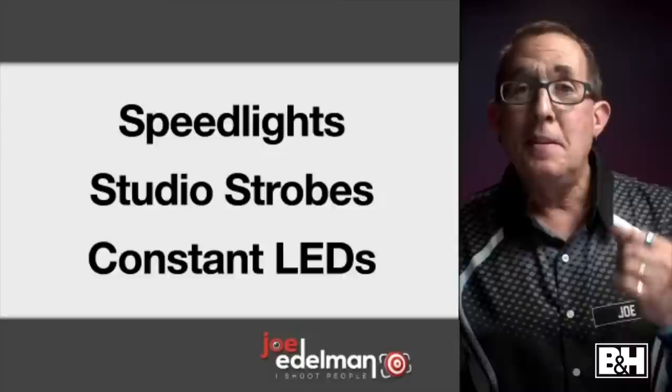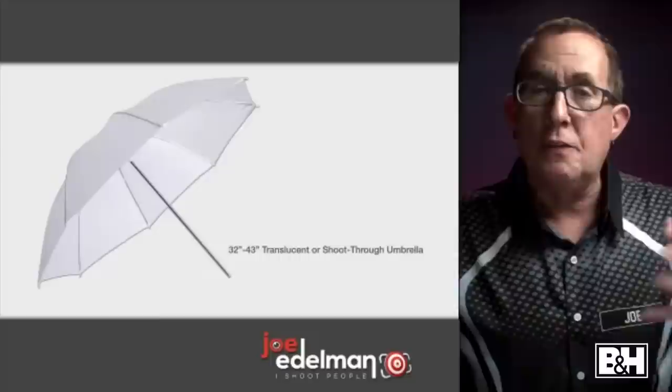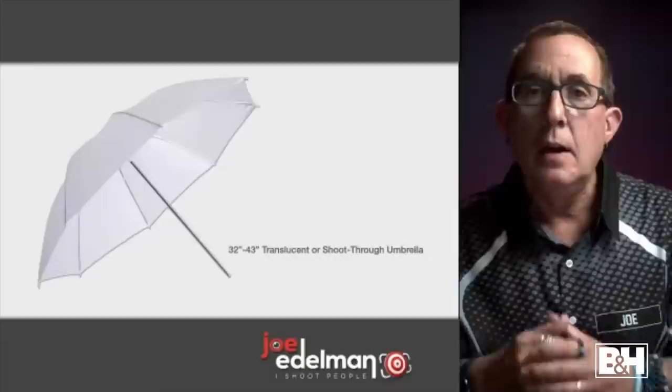Honestly, this is going to disappoint a lot of you, but one of my top two favorite modifiers is simply a shoot-through umbrella. Really basic, really simple. 32 inches to 43 inches. It doesn't need to be 5 feet in diameter. It doesn't need to be 7 feet in diameter. 32, 43 inches, shoot through. Super simple light, super soft light.